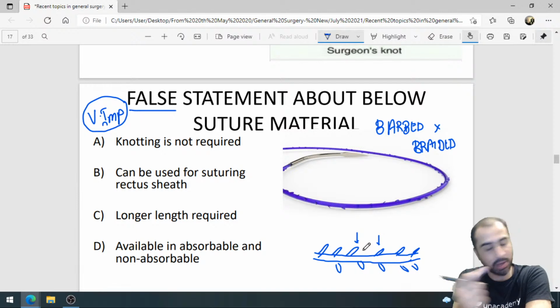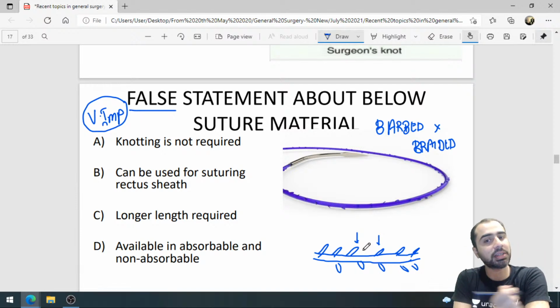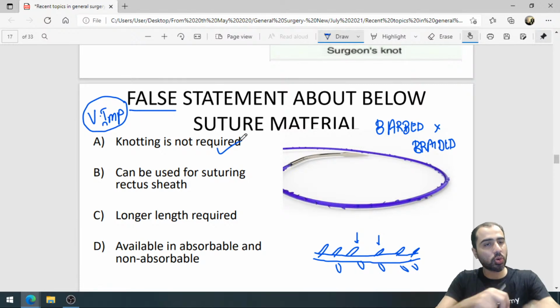Yeah, dangerous looking, very dangerous looking. So the advantage of this is when I go through the tissue, the suture does not go back. The suture remains in place. So when I take a bite, it will remain over there. It won't go back. And because it won't go back, I don't need to knot this suture. Every suture I take, I have to make the surgeon's knot. 2 throws tight, 1 throw tie, 2 throws tie.